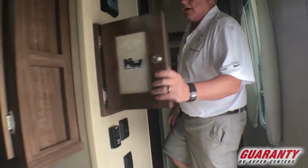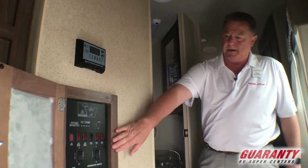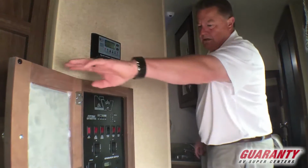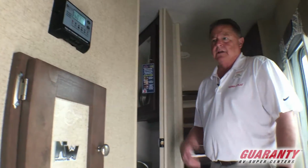It's got solar already on it. We've got our panel here with our gauges and on-off switches, slide switches as well. Northwood uses everything electric. They don't use hydraulic, so it's very easy to maintain. Walk into the bedroom.